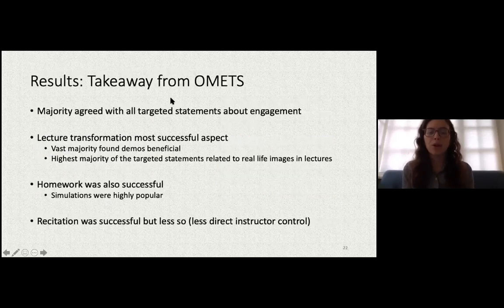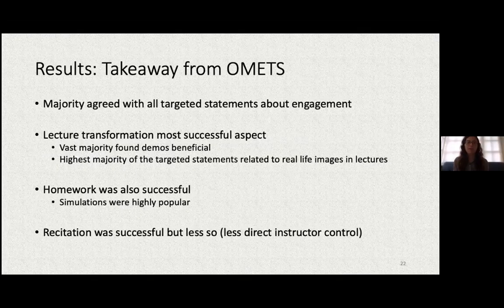The takeaways, I would say, from the OMETs then are that the majority of the students agreed with the statements that I put in the OMETs about engagement, and that out of all three prongs here, it appeared to me that the lecture portion of the prong was the most successful aspect, because in those OMET questions, the vast majority of people found the demos to be especially beneficial. Out of the real life image or real life question targeted OMET statements, the highest majority of students agreed with the real life images in the lecture portion.